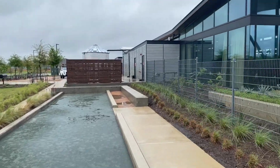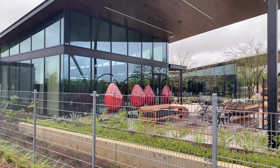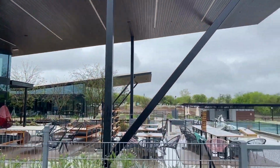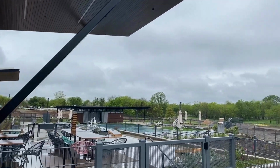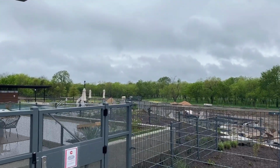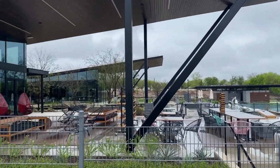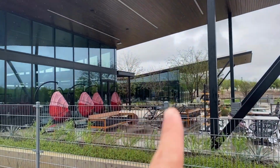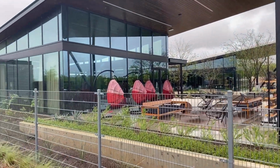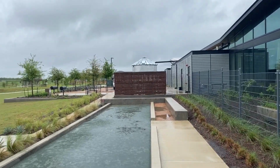Here's the amenity center down the street. So nice and modern. Look at all that glass and steel. That's the pool area over there. I mean, just look at how much shared space is out here. If you see that far building, the glass, you've got a gym over there. But this is really a nice amenity center. Got the bocce ball court right there.